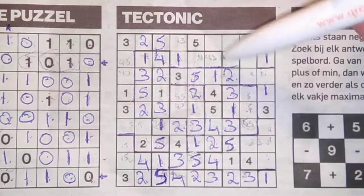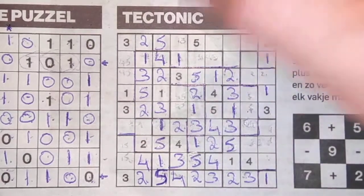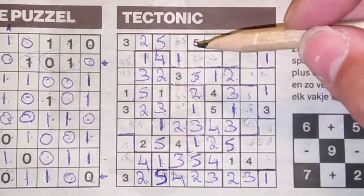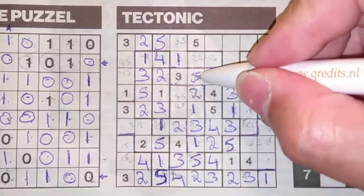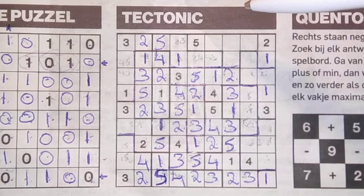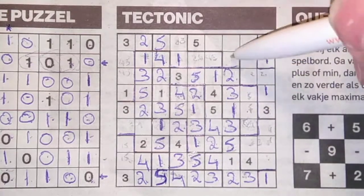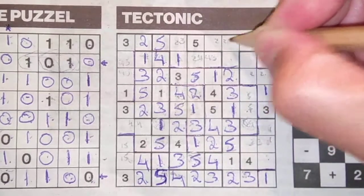We have a 2 here, so this box cannot be a 2, so the 2 goes in those two boxes. We have a 5 here, so this box cannot be a 5 anymore. So this should be a 4 and this should be a 5. This box cannot be a 2. That box cannot be a 2. So two boxes left for the 2. Here or there.